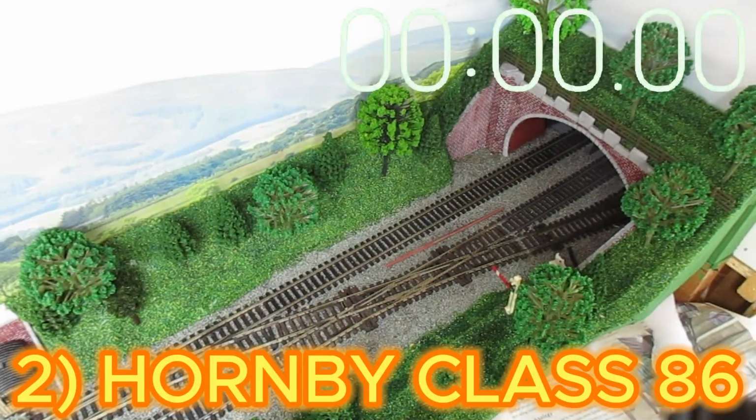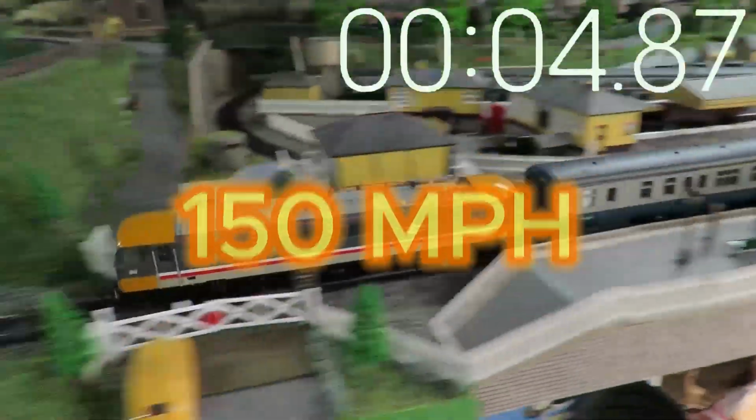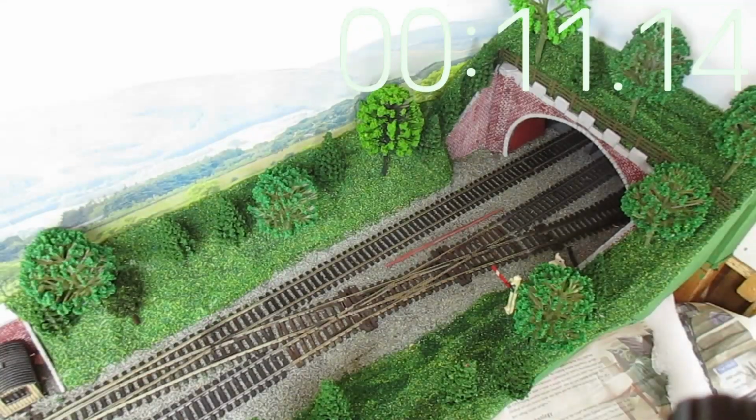And a big surprise at number 2, the Hornby Intercity Class 86. 150 miles an hour scale speed, 11.44 seconds. Not one we expected to be so quick, and it's actually quite smooth and quiet, so a well-deserved second place.